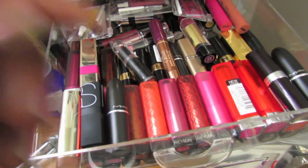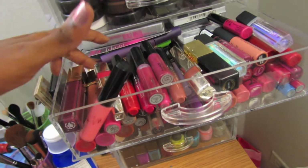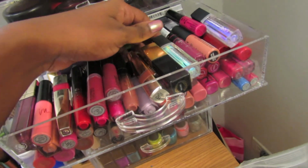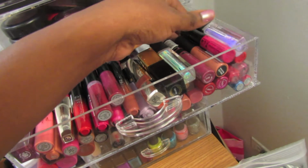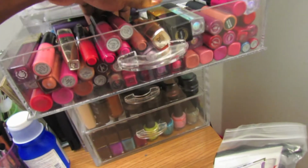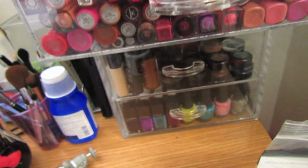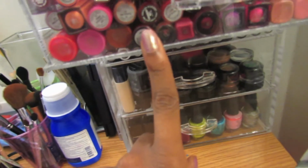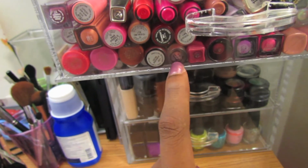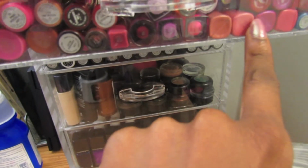So on to the next drawer. Now as you can see, this drawer is pretty much lip gloss. I also like lip gloss, but you can tell that I like lipstick a lot more. These shift around a lot, but I pretty much keep some of the taller stuff down here, like my Wonder Woman MAC lip glasses. Also down here, my Pro Longwear MAC lip glass, my lip stain thing from MAC, my NYX lip glosses over here.